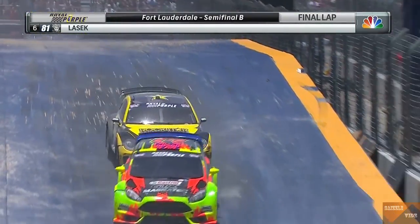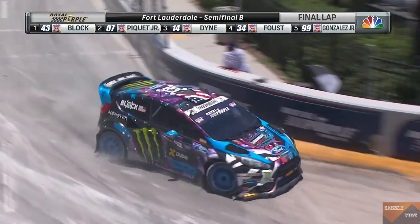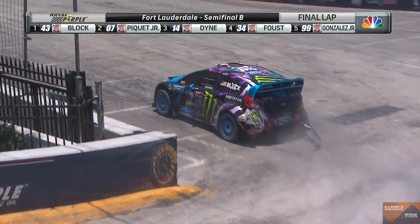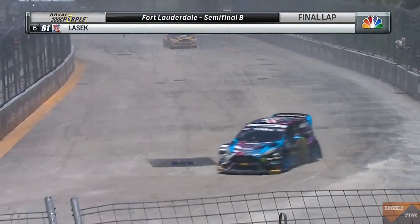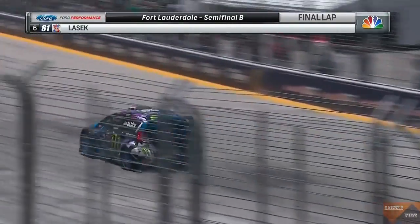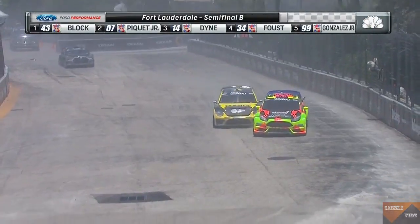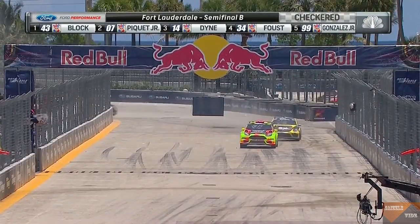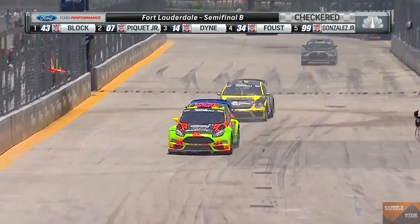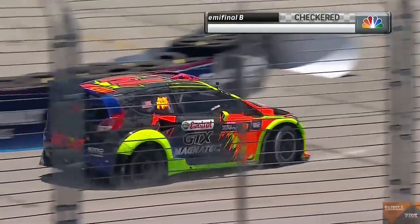Ken Block still leads the way over Nelson Piquet Jr. by 2 seconds. Here he is, on his way to victory and transferring to the main event. Ken Block, last year's runner-up in Red Bull GRC. The checkered flag awaits Mr. Excitement, and he does it quite easily. Well done, Ken Block. Nelson Piquet Jr. comes in. Oh, and Faust collides with Austin Dine, trying everything on the last turn, and he couldn't do it. Austin Dine hangs on to transfer to the main event.